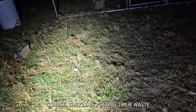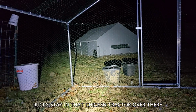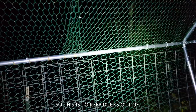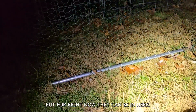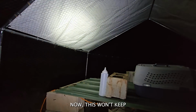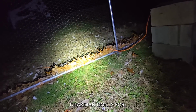Of course, they'll be putting their waste and stuff in it too. And this area will make a great garden, and the reason I have this thing is for Jen to garden in. It wasn't really for birds at all. The ducks stay in that chicken tractor over there. But this is to keep ducks out of. But for right now, they can be in here. But as soon as Jen plants stuff, she'll be able to plant her garden stuff in here and it will keep things out. Now this won't keep big animals out, but that's what Az, the livestock guardian dog, is for.